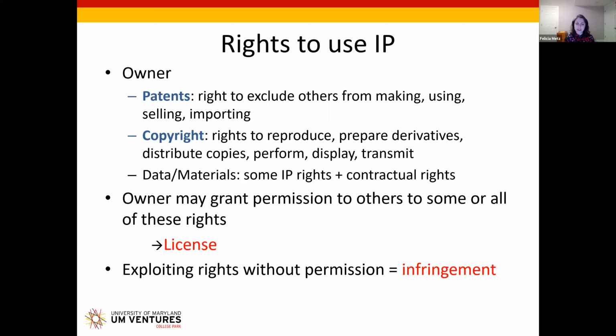Data and materials is a little different since raw data itself is not protected by IP. Materials is more of a physical property. So there's some IP rights, some contractual rights. But with these rights, the owner may grant permission to others to some or all of those rights. And doing that is a license. If someone is exploiting any of those rights without permission, that's infringement.